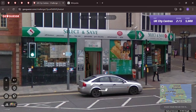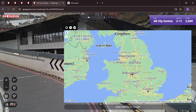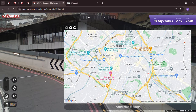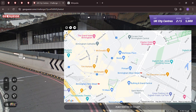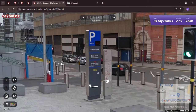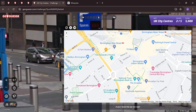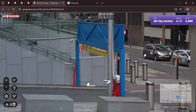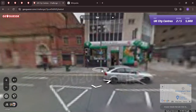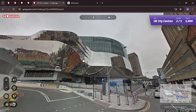Near the select and save, off license, pay zone, top up. What's a top up? I'm not sure what a top up is. Grand Central Station in Birmingham, England. I'm going to guess. New Street Station. Well, this is it here. Grand Central. We are coming out of a car park, or a parking lot, like I like to say. Going southwest. Wow, that's interesting, the mirror around John Lewis.